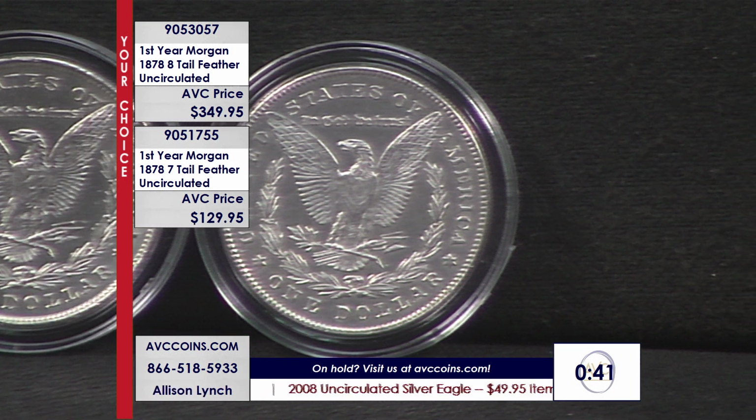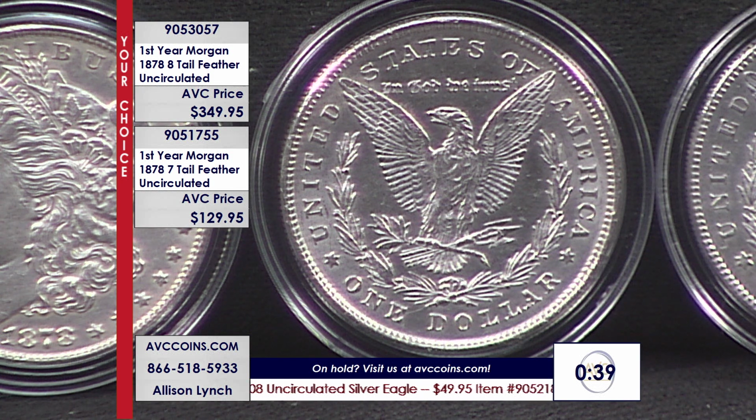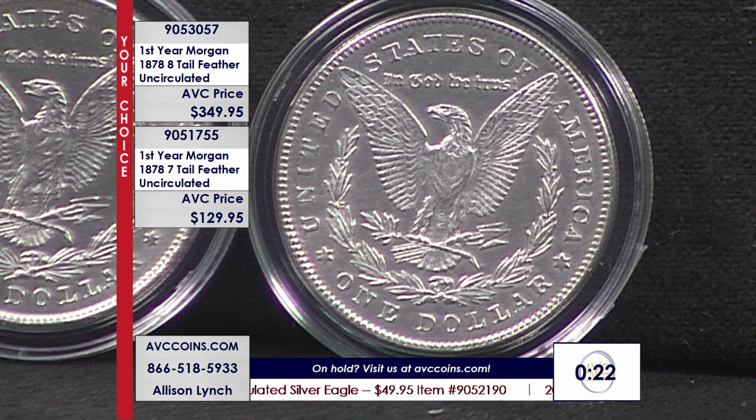These are uncirculated, as the quality you see on your screen. If you're familiar with early issue Philadelphia Morgans, look at the detail on the breast feathers here. Again, a funky look and feel, but we're getting detail on both coins. That is the fun part about it. Traditionally, the San Francisco and the CC are much stronger. Tonight, we can make a case, look at these. So the story of the first-year Morgans is right in front of us.